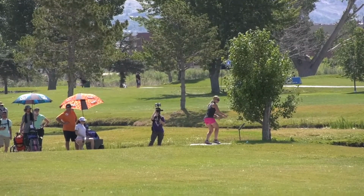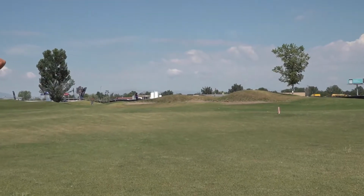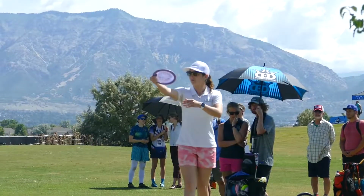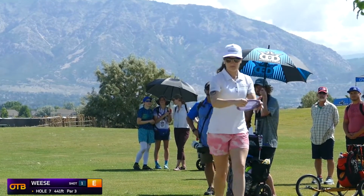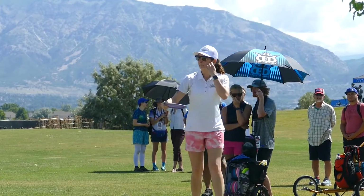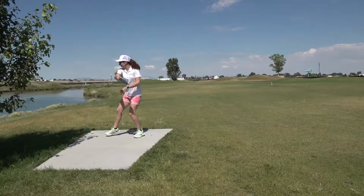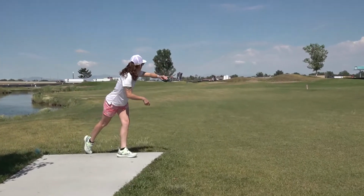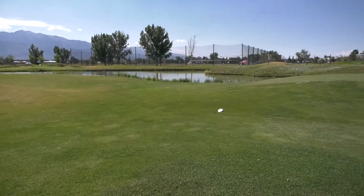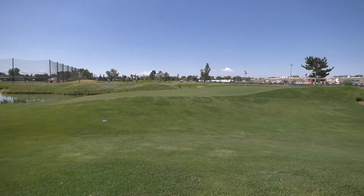Sarah Gilpin up next, trying to follow those fireworks. Oop, and she's testing those bunkers. I think she's going to find herself in the sand trap over there. Jessica forcing it over, trying to get a little extra distance, but using the stability of the disc to stay away from those bunkers. And she's in a great spot. Nice position there. Not in danger.